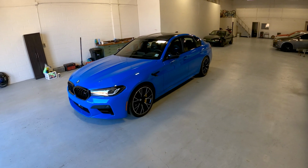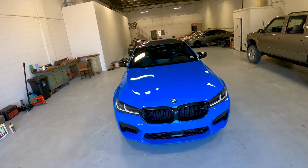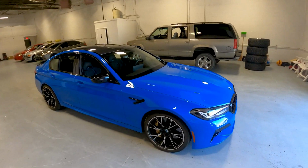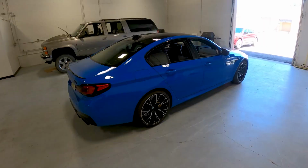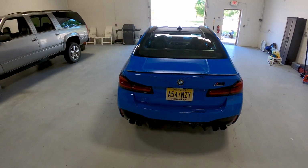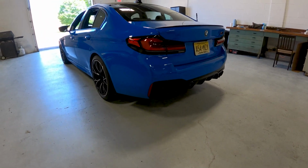So the BMW M5, this is the competition package, giving us 617 horsepower and 590 pound-feet of torque from this brutal 4.4 liter twin turbocharged V8 engine. Here in Voodoo Blue Metallic, this thing looks so sweet, and the loud color matches the loud BMW M Performance exhaust that this thing has.